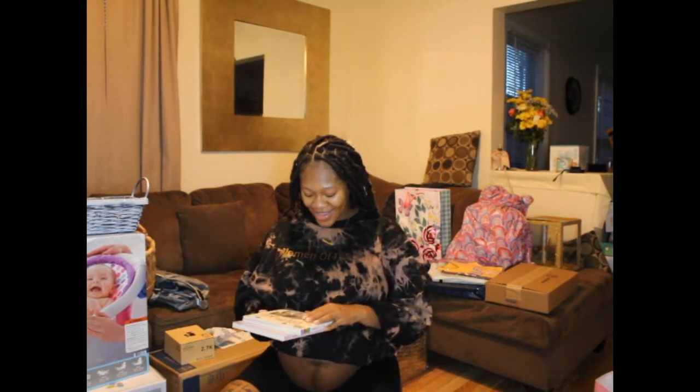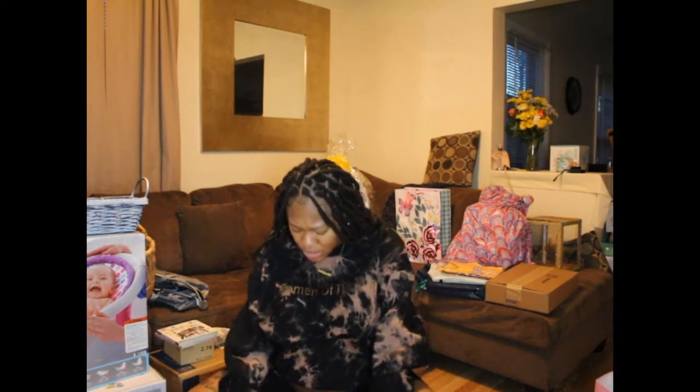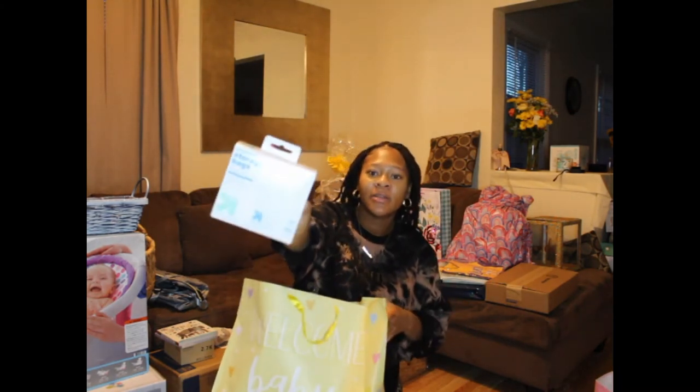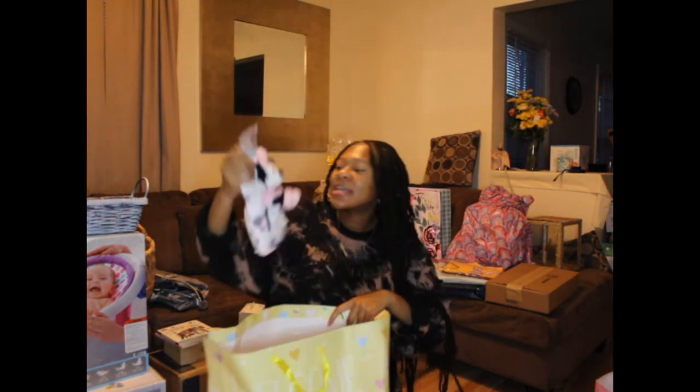Yes, I love this. It's a touch and feel book too. Thank you, Anonymous. They got some breast milk storage bags. Breast milk storage bags. Got this little Minnie Mouse blanket with a Minnie attached.